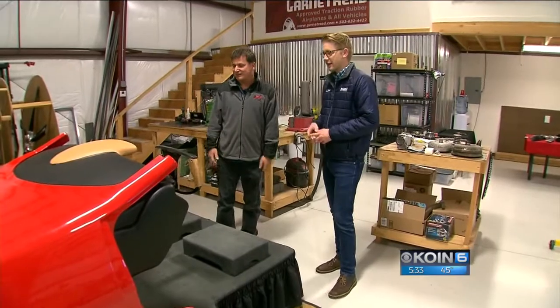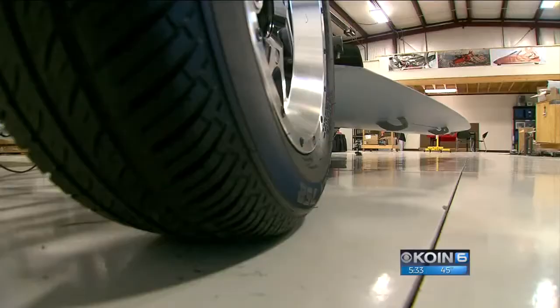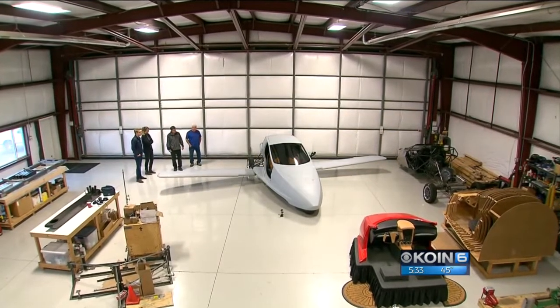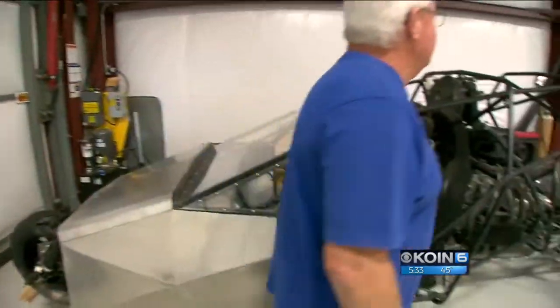Are you insane? I mean, really? You're going to try that? Bousfield set out. This is our dash mock-up that we had. Determined to build. So this is what we started with for interiors. A flying car. Yes, you heard me right, a flying car. And he's teaming up with Central Oregon Machine Shops, as well as Chief Builder Ron Birch, putting the whole thing together in this Prineville hangar.